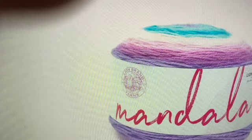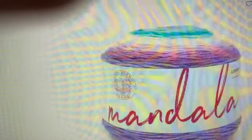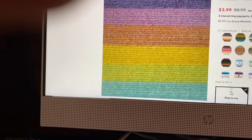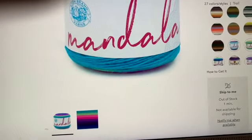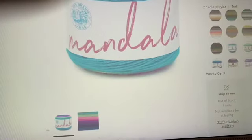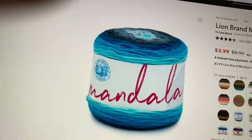Oh, look at this one. This reminds me of Easter. Yeah, that's in stock. I can't read any of these colors. They're crazy. It's pretty. That's in stock, I think. Yep. Unicorn. I know you've all seen this one. That's in stock. Troll. Troll's another very popular one. That's out of stock. Spirit. That's very pretty. I've made something with that. That's in stock.